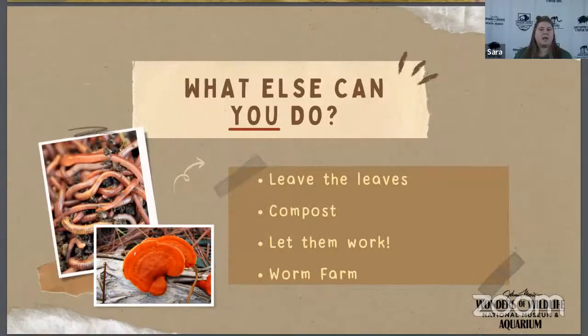But before I answer some of your really awesome questions that I know you have, I want to talk about a few more things with decomposers. So, how can we help? How can we help decomposers like these giant African millipedes that we saw and the mushrooms that we have in our backyards? They're so tiny and so small that sometimes it's hard to know how we can help.